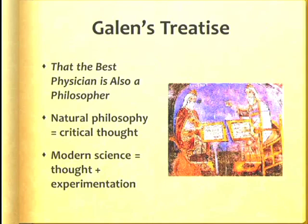So we actually have Galen to thank for this kind of approach. And here's a picture which may or may not have been him in the early days with some of his treatises on the stand there. Okay, moving on quickly then.